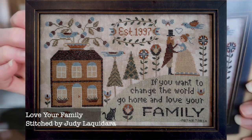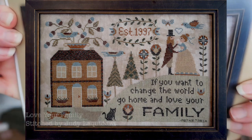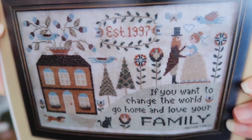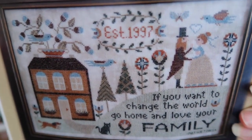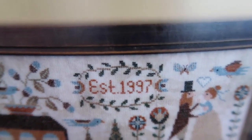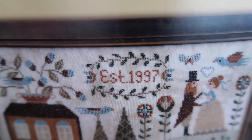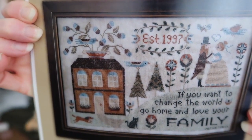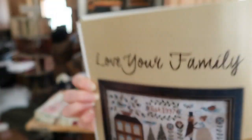This is a Mother Teresa quote: If you want to change the world, go home and love your family. It's kind of hard to see, but the couple is holding a baby. I love that piece. So pretty.